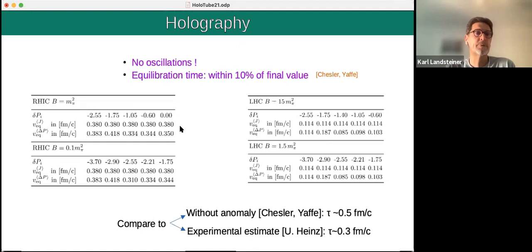So this is what we're doing for different pressure anisotropies here for large magnetic field, and that's the equilibration time for the current, and that's the pressure equilibration time. And you see that the current is basically independent of pressure anisotropy, and the pressure is weakly dependent on the initial state, right? And the same is true here. Of course, it's much smaller. And here it's the same for small magnetic field. And as you see, the equilibration time for the current is basically the same.